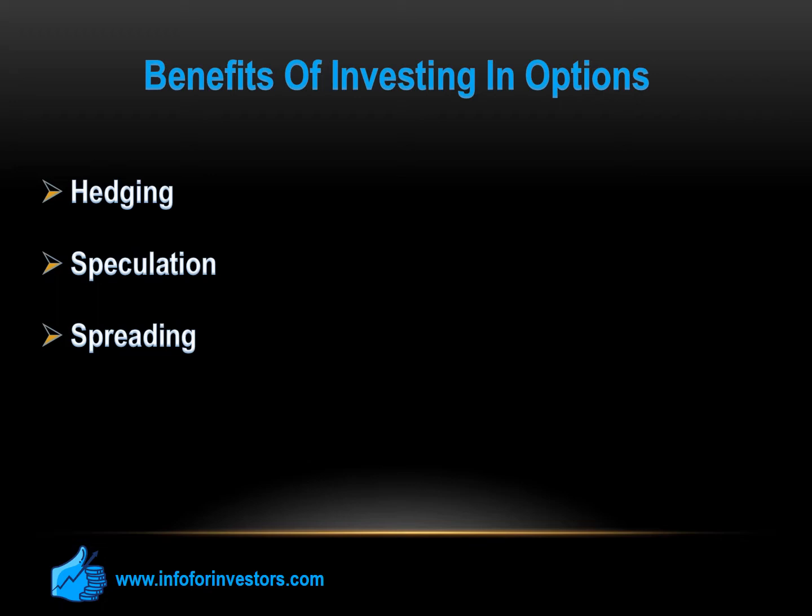Therefore, they buy options, a low-cost and easy investment that offers risk protection. Short sellers also use options to hedge while short selling. This is a process in which someone sells an asset he does not own or has borrowed. The second usability of options is speculation.